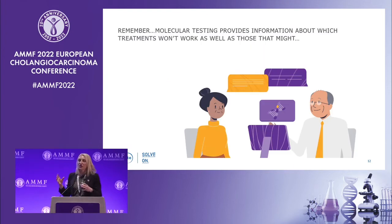And the important thing to remember about molecular testing is it's not just about whether a patient is suitable for a targeted treatment, it's also about whether a patient is not suitable. And this is important because all cancer medicines can result in side effects and can result in harm. And so you don't want to give a patient a treatment that could cause harm without giving any benefit. And so molecular testing is important in that sense as well.